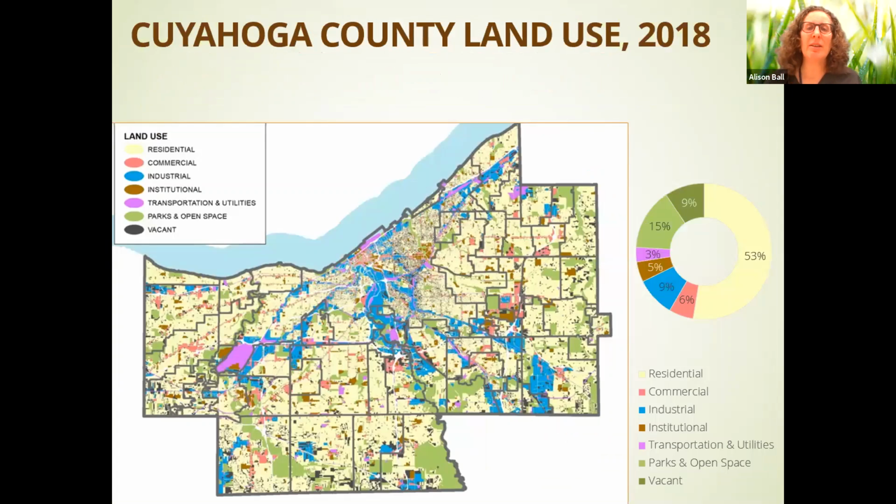So in Cuyahoga County, this program is so important. Here is a Cuyahoga County land use map from 2018. And you can see that over 85% of the county is developed. We have 15% green space, and that's parks and open space, and that also, I believe, includes golf courses. So this is actually quite an improvement. When I first started administering this program, we were at 10% green space. So that's pretty exciting to see that increase. It's not all because of Clean Ohio, but I would like to think so.